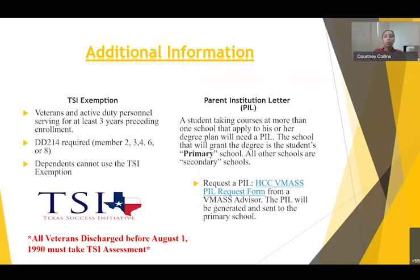Okay, so some more advising information. A lot of you may have questions about the TSI exemption. Veterans and active duty personnel serving for at least 3 years preceding enrollment may be waived from having to take the TSI placement test. In order to do this, you must submit the correct DD-214 to an academic advisor and they will have to analyze it for you.